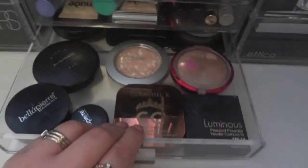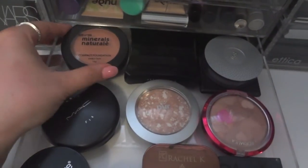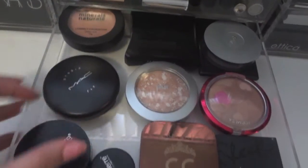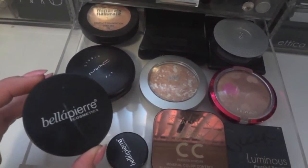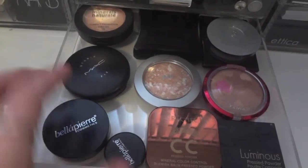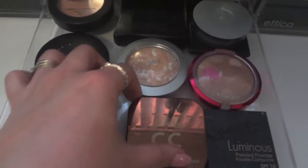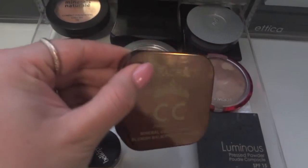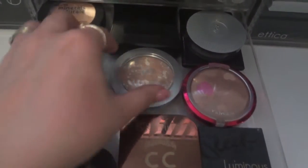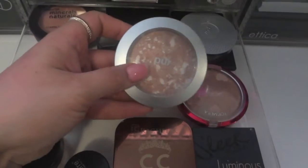And the last drawer here is again what I've got left of my sort of face powders. So I've got BYS, MAC, my favourite of all time mineral powder, or this is the loose mineral powder, the Bella Pierre. I also love the ID Bare Minerals one, but that's my favourite. This new one I'm trying is the Rachel K CC powder. I love the packaging. Enjoying this Pure Minerals face setting powder.